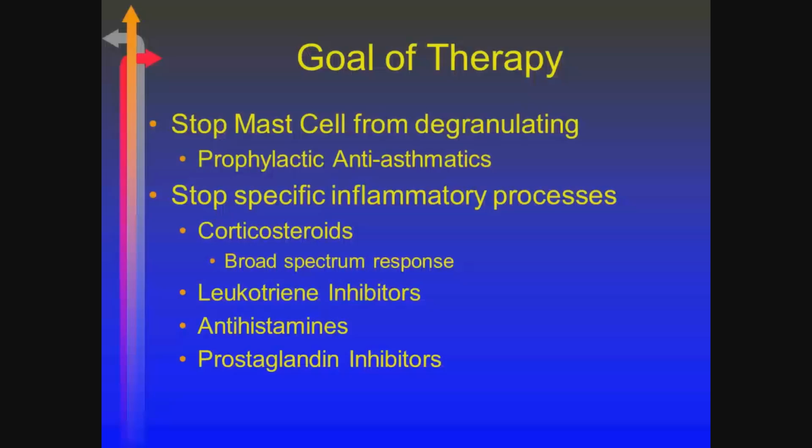Okay, so what's the goal? Stop the mast cell from degranulating, or stop some of those inflammatory processes from continuing on. So something that might inhibit leukotriene or prostaglandin would be beneficial in treating that late phase or preventing that late phase from happening. Something that ties up histamine so it doesn't have the ability to go ahead and cause all of its damage. Corticosteroids, as we'll find, are kind of a broad spectrum. It kind of treats the whole inflammatory pathway and blocks it in multiple sites.